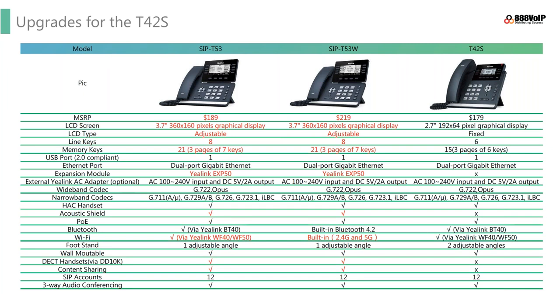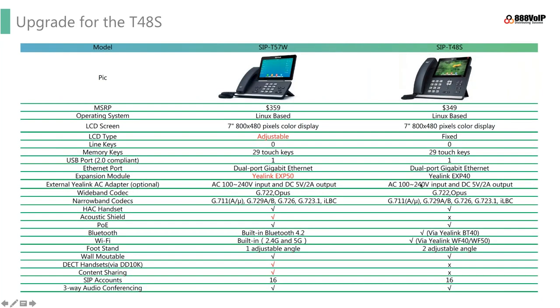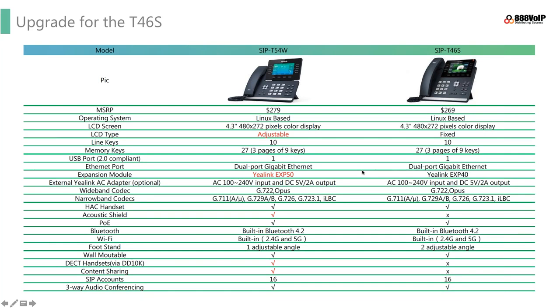So, do all models that support DECT support DSS? In terms of the wireless handsets having line appearance keys, as an example, when we were talking about the T5 phone being essentially a base station for the W56H, you can have multiple line appearance or DSS keys programmed on the handset itself, because we can have up to four concurrent calls running now through the base unit, or the phone in this example, to the W56H.